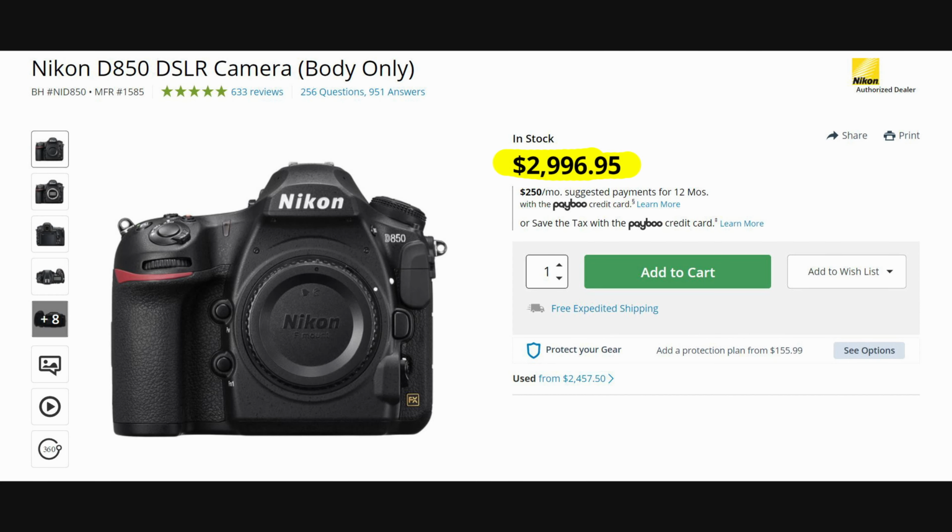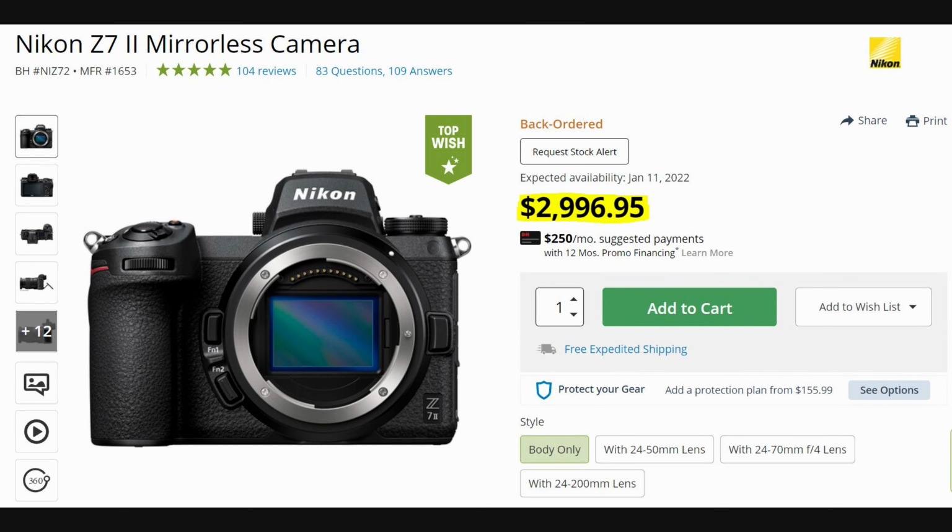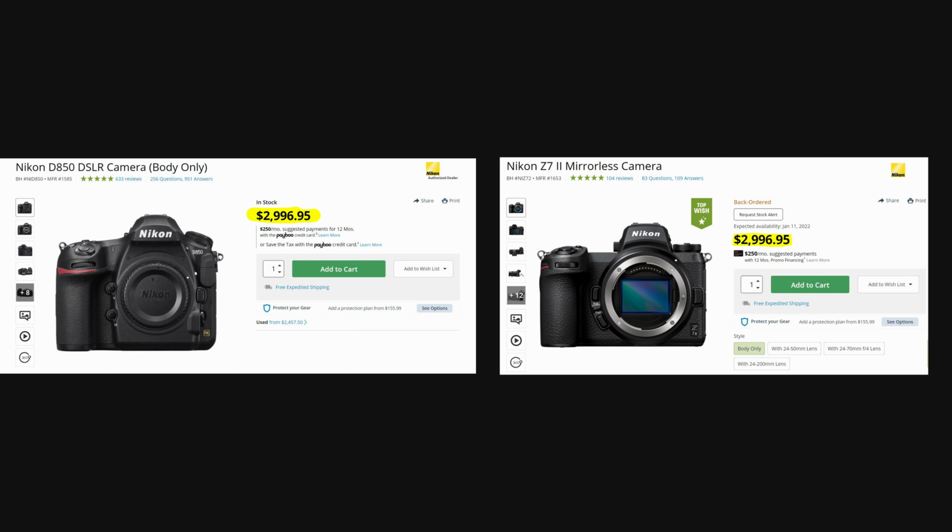So with all that out the way, let's talk about the Nikon D850 versus the Nikon Z7II. Both cameras cost roughly the same amount, except the D850 sometimes goes on sale. It's like $2,500 here and there, but you get the picture. They're roughly around the same ballpark.